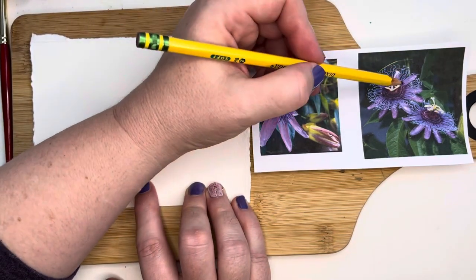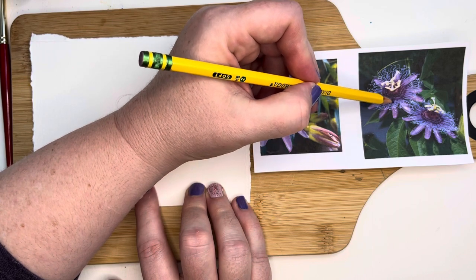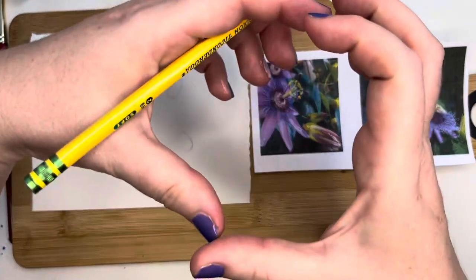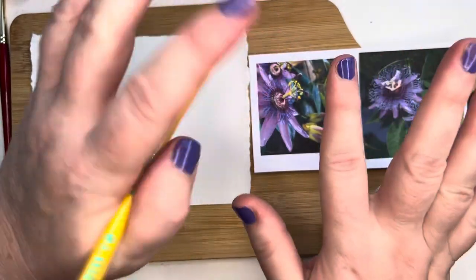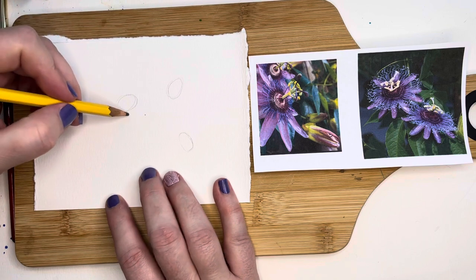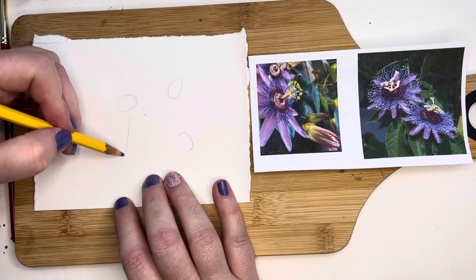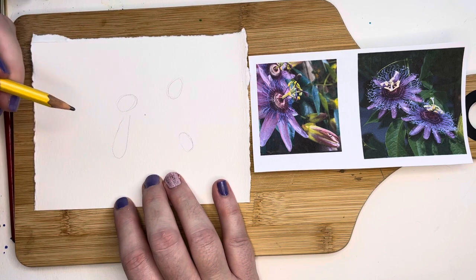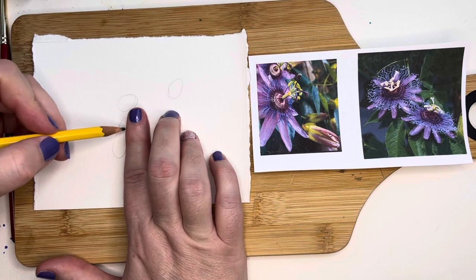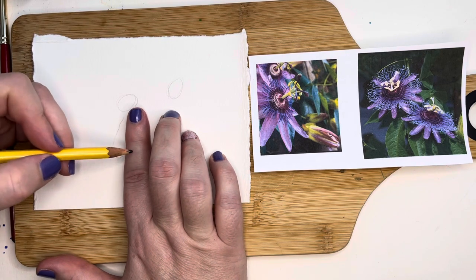These petals are just long little fat ovals. They're not nearly as fat as a rose. Those would be like almost circular. So these guys are gonna be long like a finger. So I'm going to do those coming out like a starburst, and they have a rounded end. So there's one, and that one is coming out from the center of my flower. It's almost two knuckles long.